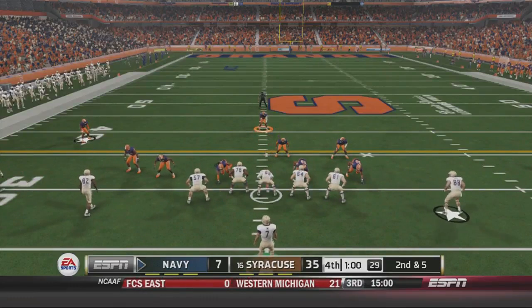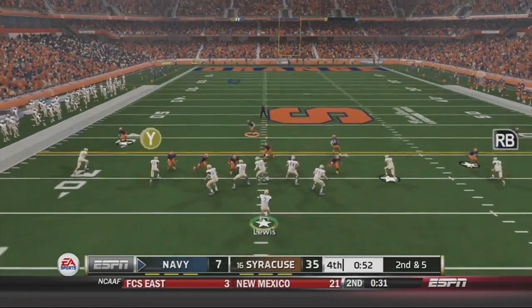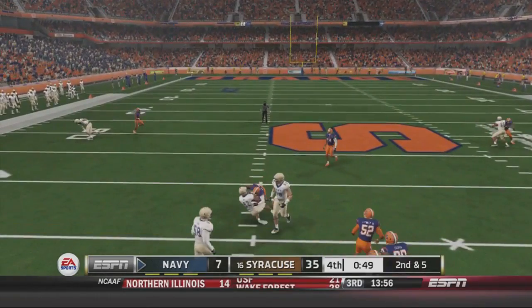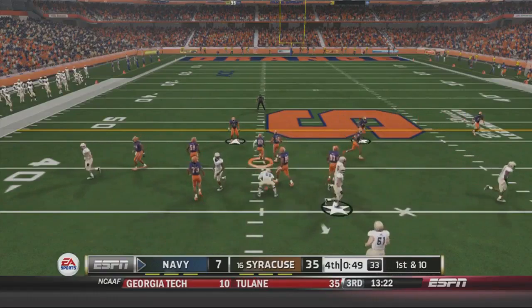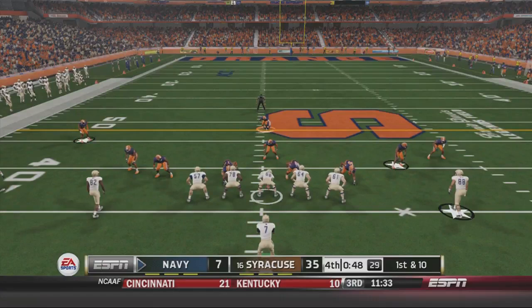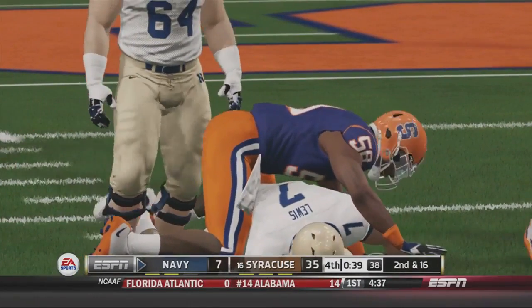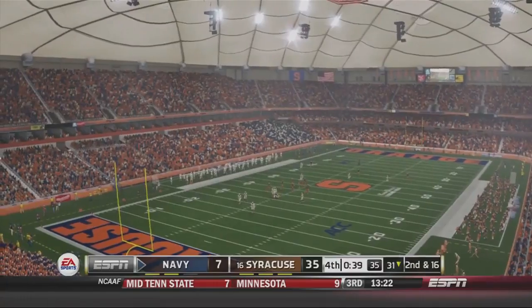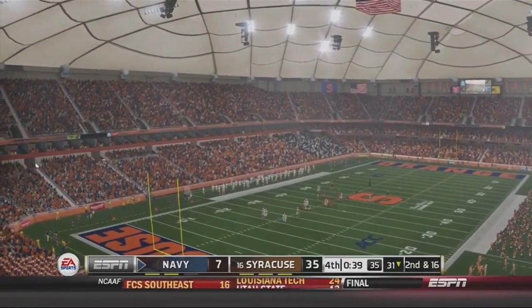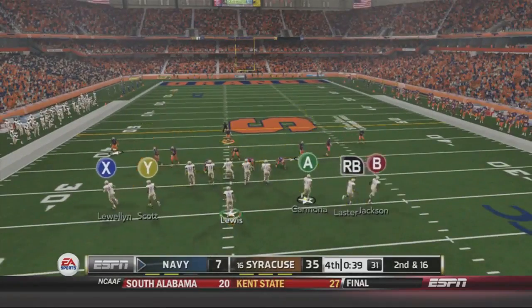A quarterback in the gun with five receivers. Navy, second and five. Quick pass over the middle. Enough to get the first. No huddle. Tough to avoid those sacks by Syracuse. Eventually he's brought down. Sack makes this a second and long. One minute left.